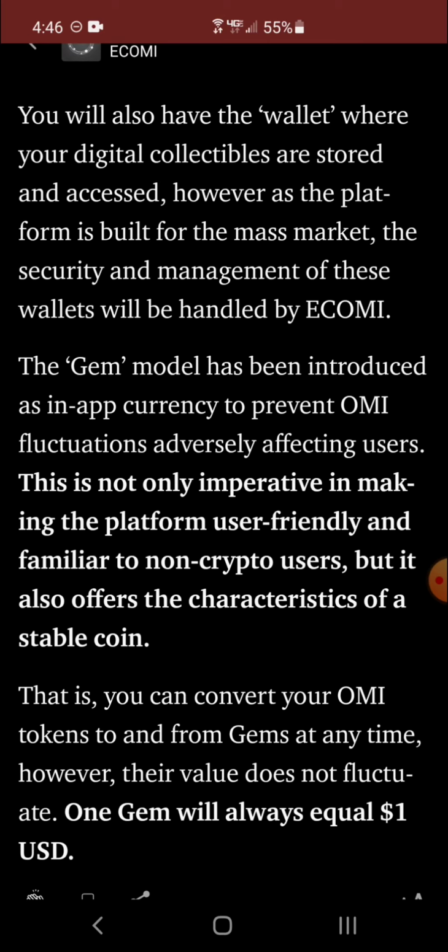However, their value does not fluctuate. 1 gem will always equal 1 USD. So that's pretty huge. If GEMS is a stable token, then you can save your USD value when the market dips. So that's going to be an interesting functionality when they get that operational.